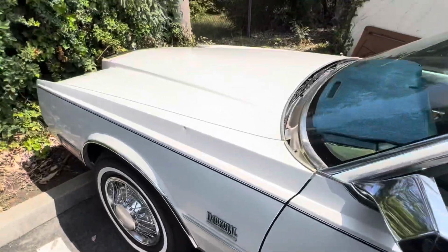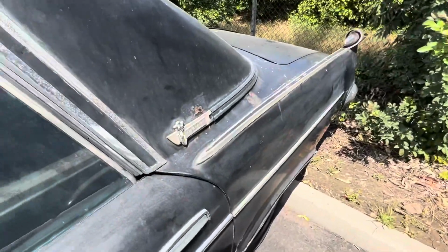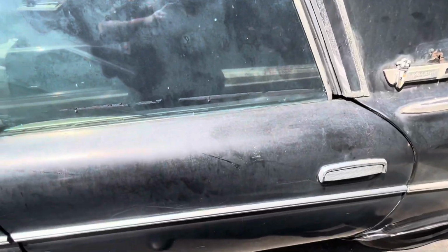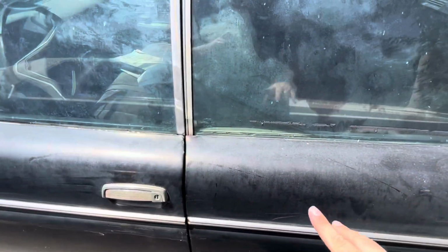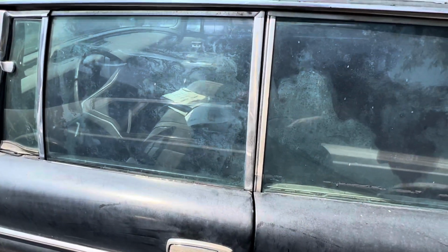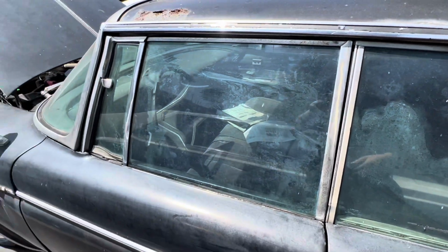Sorry for the shakiness in my video and the sound with the traffic. But yeah, we're trying to figure out these doors. This one's locked and not opening. This one, we're figuring out. The other three, we're trying to figure out the latches and what's going on.